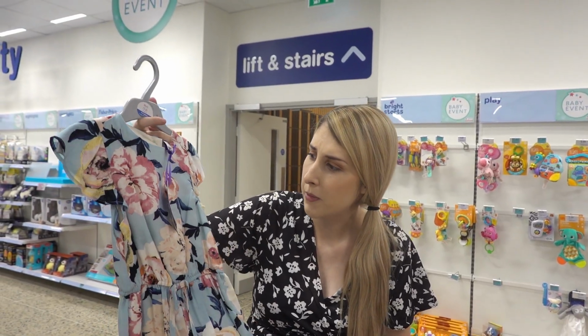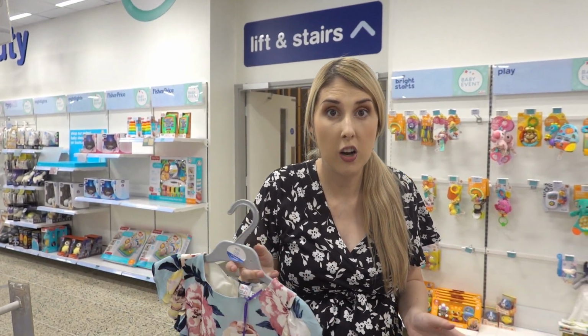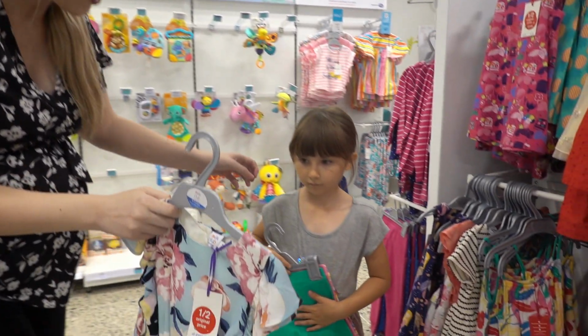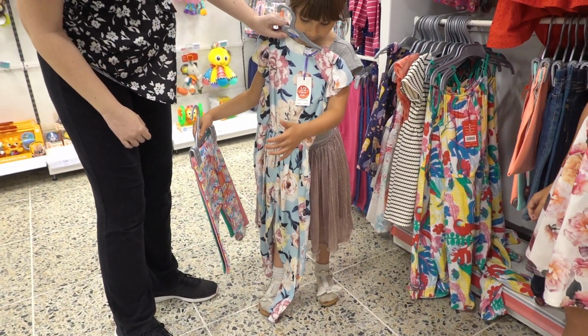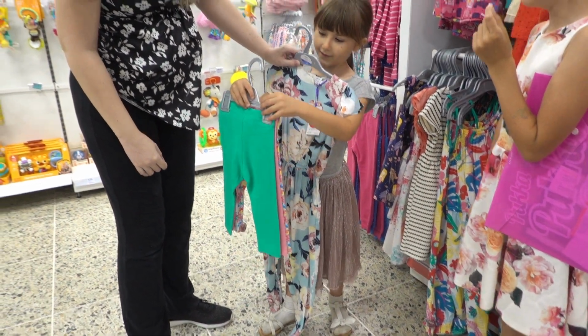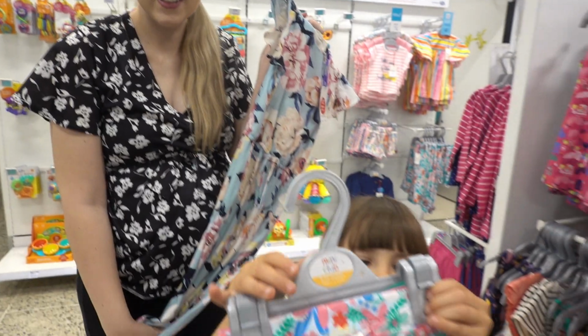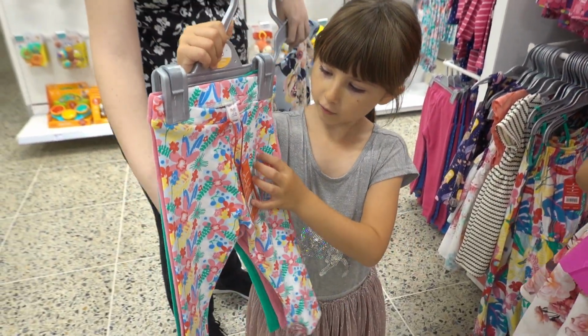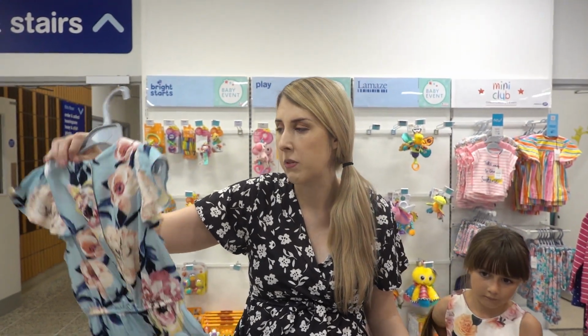I've just found this jumpsuit and it's for age 4 to 5. Now Bella's nearly 7, but she was a tiny baby. So we're just trying to figure out, I think that will fit her. I think it won't even fit her. But look, it was a close match, isn't it? It's half price. Look what I found. Well, they're definitely not going to fit you. I might buy it, and if it doesn't fit her, we can just bring it back.